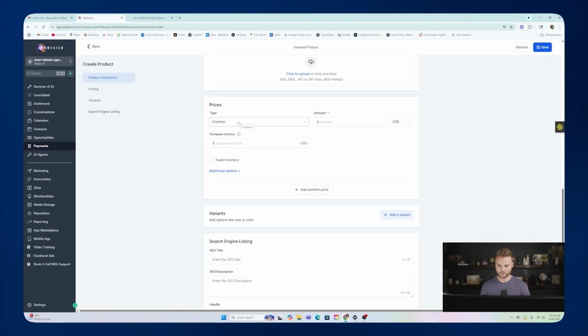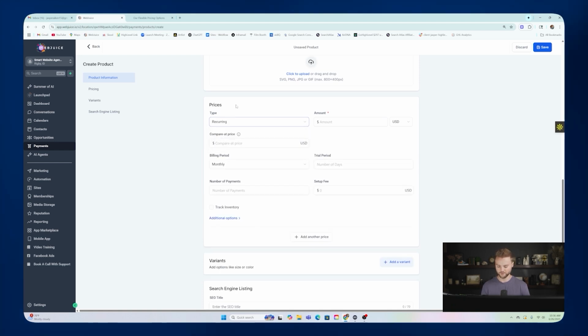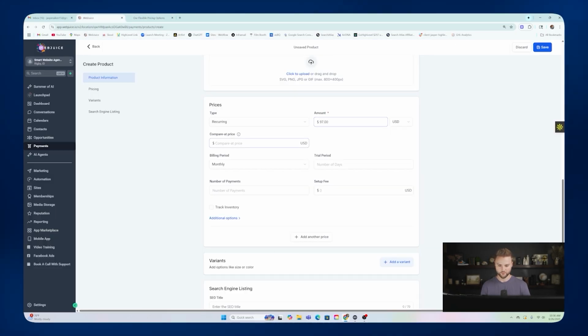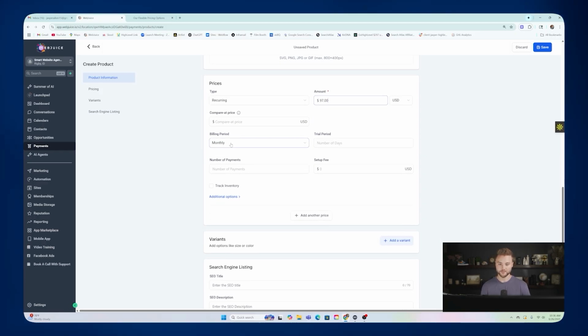The pricing is going to be recurring because we're going to charge them a monthly subscription, right? The amount is going to be $97. So this first package here is just $97 a month. And then we are going to do, you could compare at price. You can just leave that blank. Period is going to be monthly.